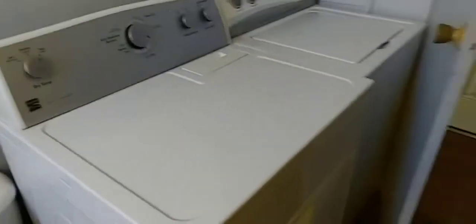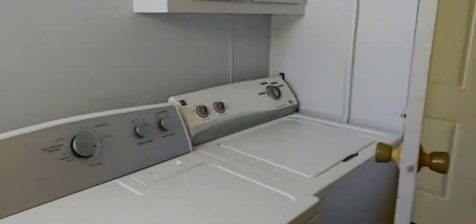There's a newer vanity, the commode. We have full washer and dryer. Door doesn't open all the way because of that, but it does shut completely. Well, it does. It did. So we'll have to adjust that. Again, we're on live camera here. And here's some space for your linens. Linen closet here in the bathroom. So pretty good. It's all right.